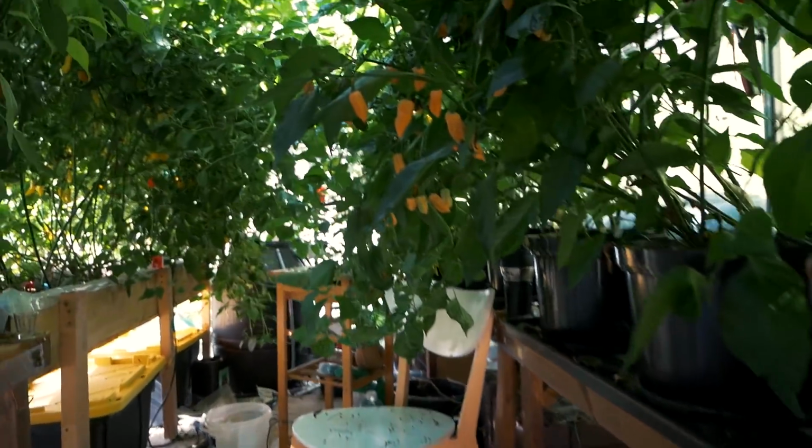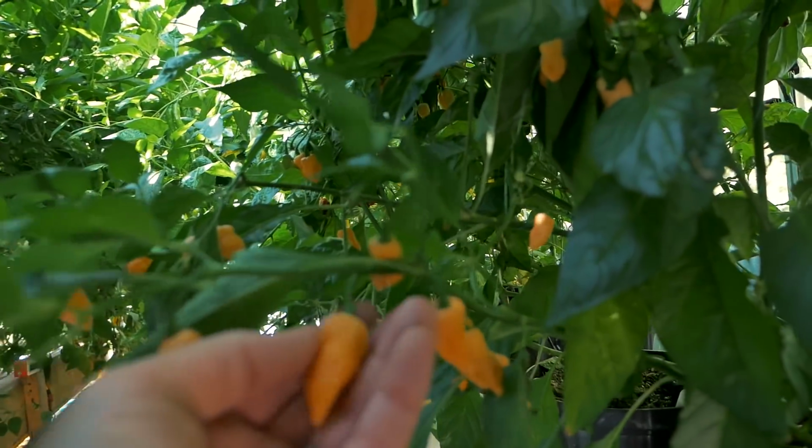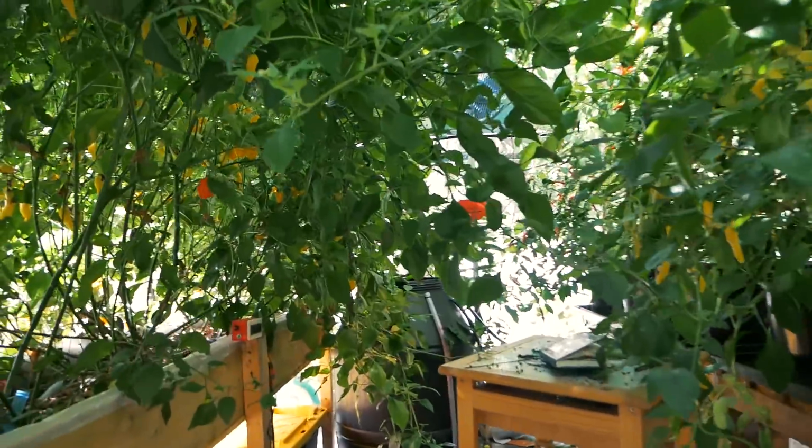These are what I was seeing a little bit earlier. These are some peach butcherloquias. Not very large, but prolific. There's a lot of them, so definitely be harvesting some of those a bit later. Let's carry on through here.